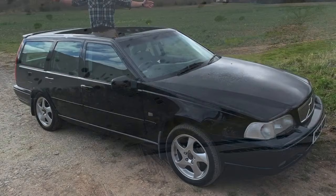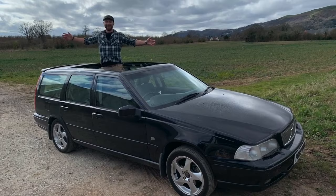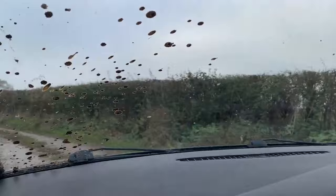I was impressed, but I love that you've done it for this. It's brilliant. It doesn't leak now, though. It's all sealed and everything, which is brilliant. Well, my Volvo does have a proper roof leak, so, you know, not going to lose anything.